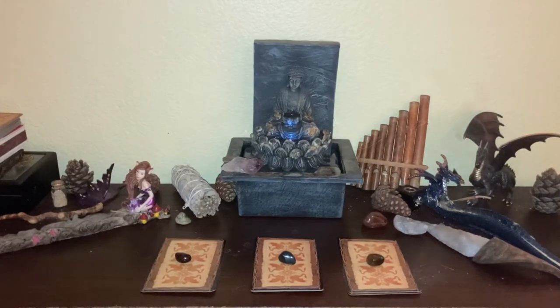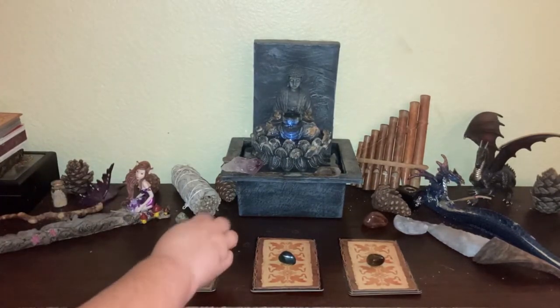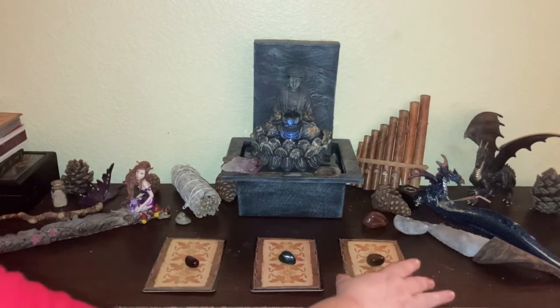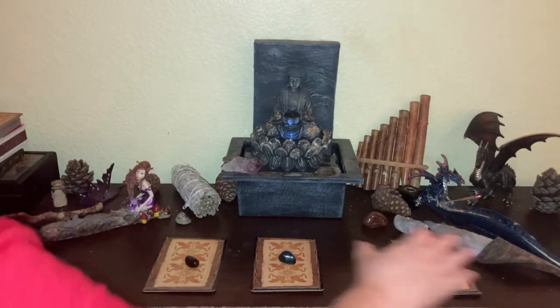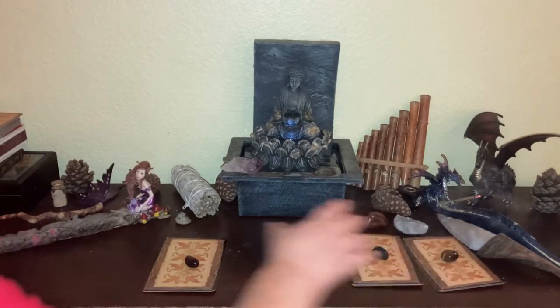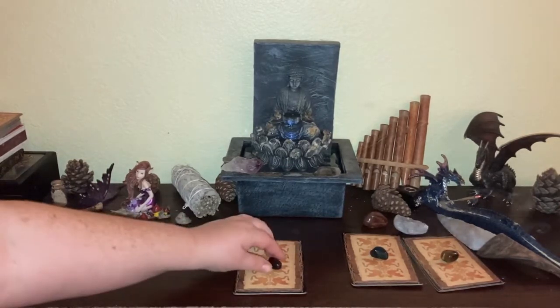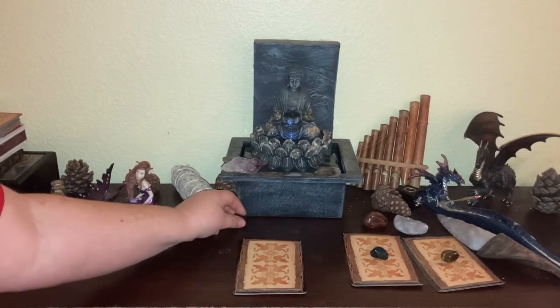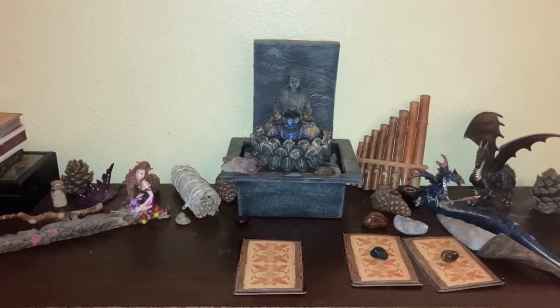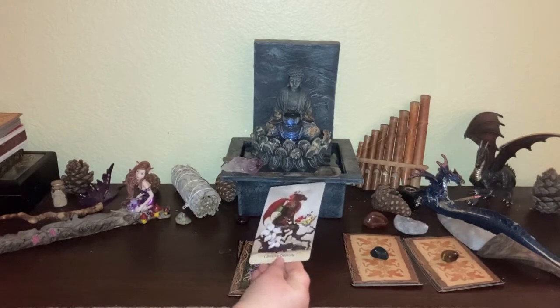Okay, we're going to start with pile number 1. Whoever felt drawn to this one here, it's the one with the bloodstone on it. And I'm going to just move these cards a little to the side until we are ready for those, so we can have a nice clear view of what we're doing here. And I'm going to put that beautiful bloodstone over to the side here. Let's start with the oracle card for pile number 1.